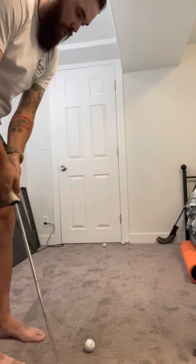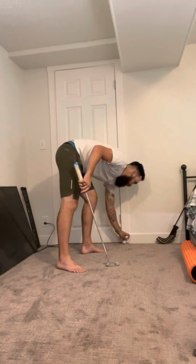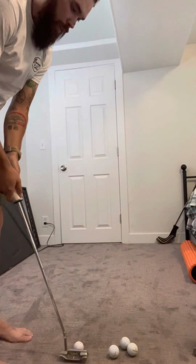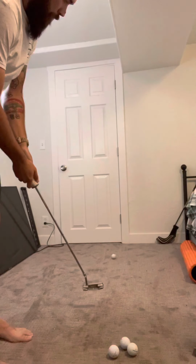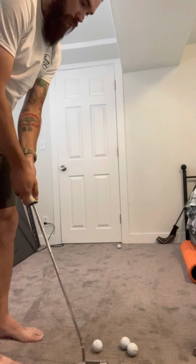Better than the other Scotty. I think that face insert definitely plays a factor into how well it's going to hit off the face, like how pingy or clicky it is. So let's try that again. Do a run here. Definitely pretty nice. I mean, I'm not upset with any of these.